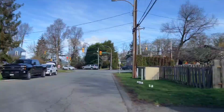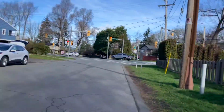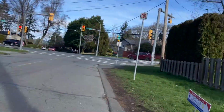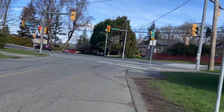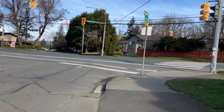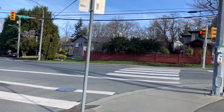Back to Cedar Hill Crossroad again as it gets noisy. You can see Mount Douglas through the trees there. I'll get a better view in a minute. I'll save it for then. That's where I'll say goodbye to you.